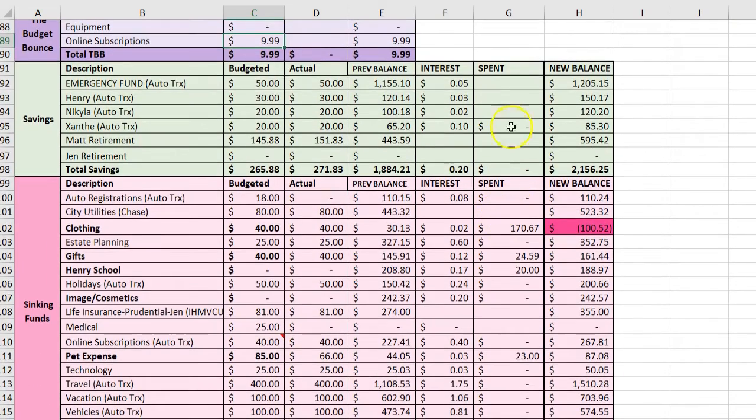So then moving into savings, here we have the emergency fund. This is a calculation that I've added with an estimate of what I think the interest is going to be based on the accounts that they're in, and there's a formula in here that does this. We plan on doing 50 to the emergency fund, 30 to Henry, 20 to Nikayla, and 20 to Xanthi to those funds in April. And then Matt will have $145.88 go in for his retirement, and I'm going to end up having 40 going in for mine.